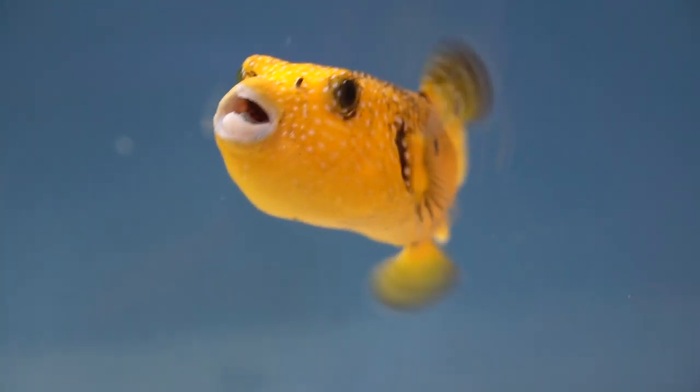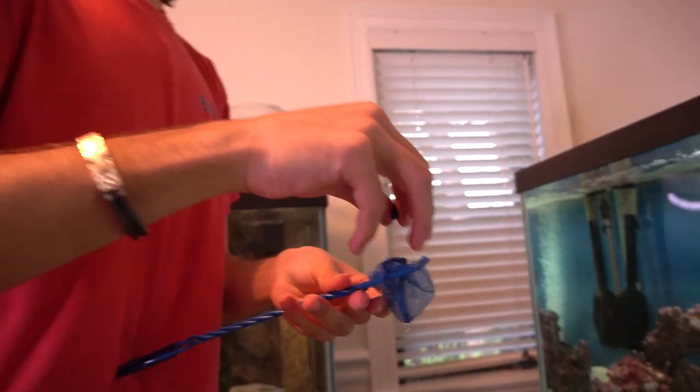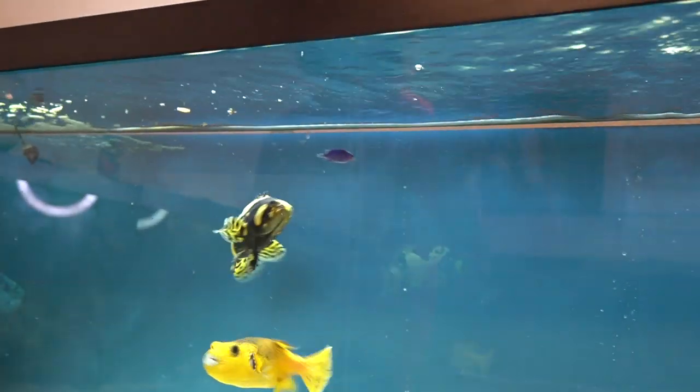Here we go. Look at those teeth on that thing. There goes nothing. What's this guy look like? Let me see. Another bluey. Nice. Here you go. I want to see if he can pop it right when you drop it.